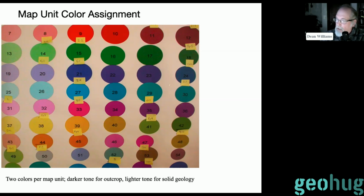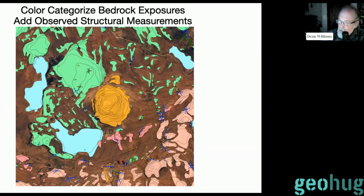You can see my summary codes there, and I pick out distinct colors, but not too strong ones. My boss didn't like what he called an explosion in a paint factory, if you use too strong of colors. And every unit has to have two colors. It has a darker tone to denote the outcrop, and a lighter tone to denote the interpreted solid geology between outcrops. So there, the outcrops are painted.